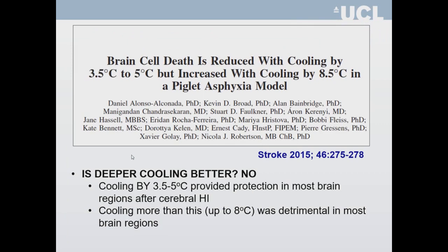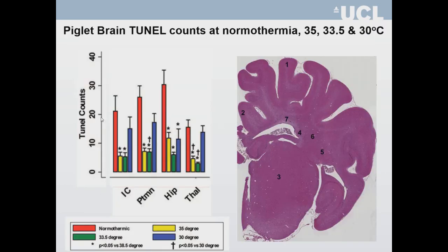And we saw this in the preclinical model when we looked at different brain temperatures and cooled by 3.5 degrees or 5 degrees. And we saw similar protection if you cool that amount. But if you overdo it and you cool by 8.5 degrees, you end up having damage. And it's shown quite clearly here, looking at the TUNEL counts on the piglet brain. You've got normothermia in the red, you've got 35 degrees in yellow, 33.5 degrees in green, and cooling to 30 degrees in blue. So you can see here this U-shaped curve of damage, that if you go below a threshold of, we think, around 33.5 degrees, you will have no protection.